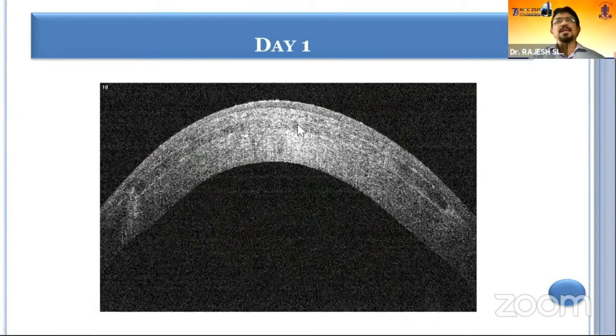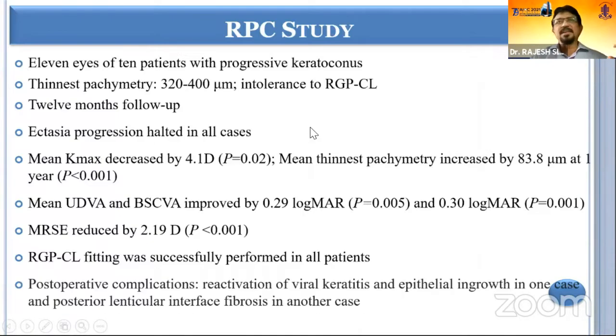This is the look that we got on day one. But with time, since there was stromal thickening, it decreased. So I just want to tell you a little bit about the outcome of the study. There were 11 eyes of 10 patients with progressive keratoconus. Thinnest pachymetry was 322; the pachymetry range was 320 to 400 microns. They were all intolerant to RGP contact lens. 12-month follow-up was done. Ectasia progression was halted till the last follow-up.